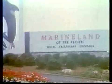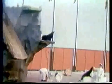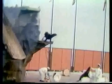Near Los Angeles, we spent a day of wonder at Marineland of the Pacific. The main attractions here were not fish, but marine mammals, like this California sea lion, which seemed to enjoy diving off this high platform with other sea lions applauding his performance.